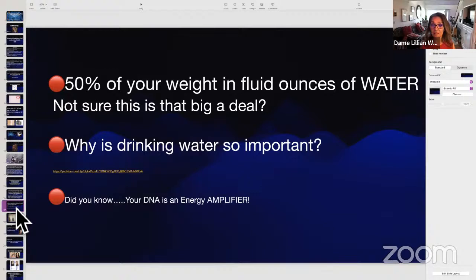Now, it's important to drink 50% your weight in fluid ounces of water. Now, if you're not sure that this is a big deal, let me tell you, it is a huge deal. Let me ask you this. Are you aware that when you are dehydrated, the proteins in your body fold? Yeah, they actually do this. They actually fold. When your proteins fold, they don't work properly.